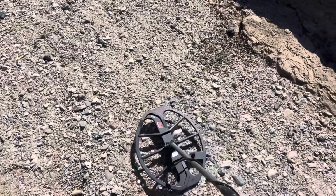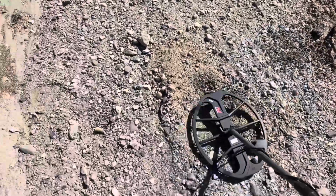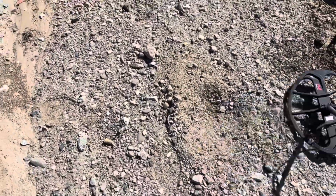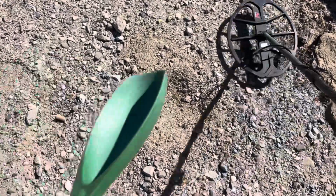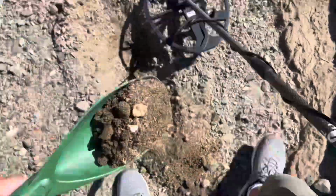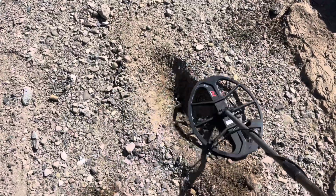Look at that. That's a quarter sound right there. See if we can dig it up. Yeah, 29, 28. I was not expecting that. I mean, I'm sure it's the trash, but the fact that it sounds just like a quarter, maybe it is. Jeez.